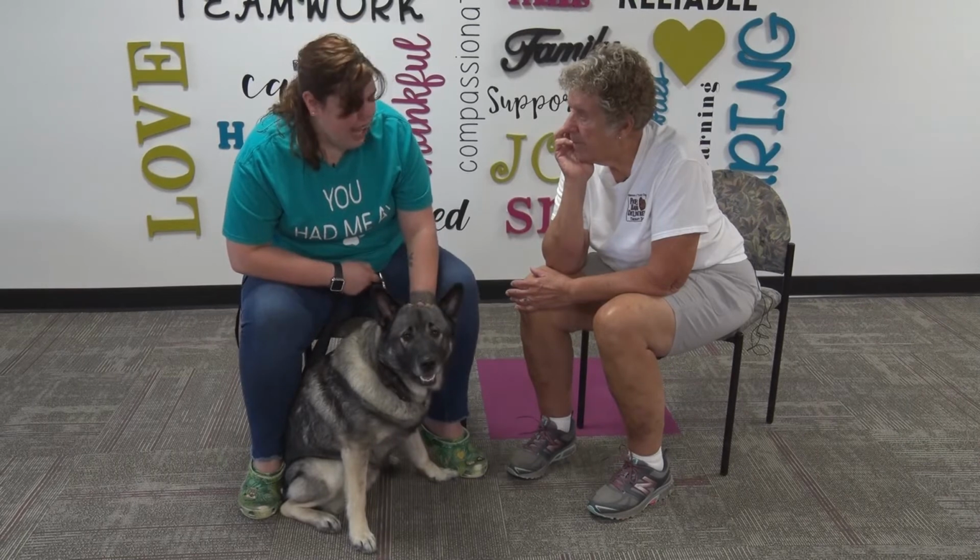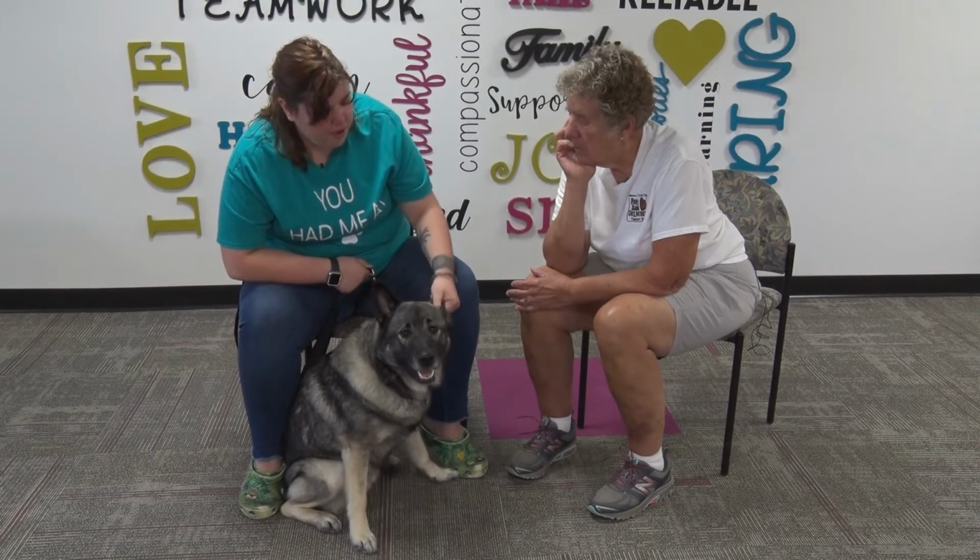And what's he weigh? He weighs about 45 pounds, and on average, Elkhounds weigh in between 40 and 60. So he's about right in the middle. Is he neutered? He is. Yep. We got him neutered when he was about a year old. He used to be a little food aggressive with our other dogs, but after neutering, about 45 days after the neuter, he's never had an aggression problem since.